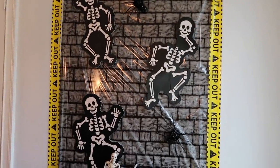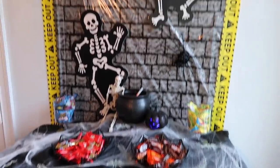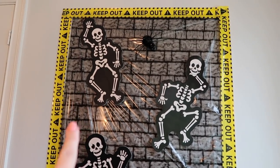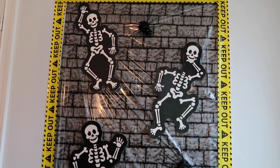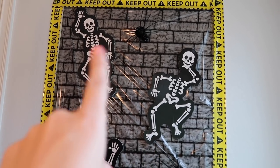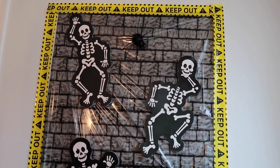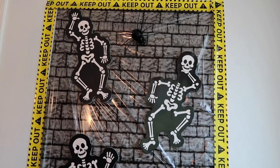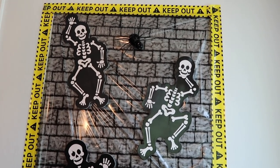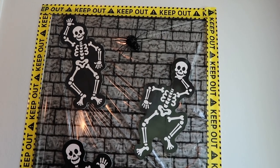Candy area this year, you guys, I kept it very simple. I didn't go too crazy. Basically, I just used this brick paper from the 99-cent store. You can see it was 99 cents, so it's not going to be the sturdiest of paper or wall decor, which is fine. It's just for a Halloween party. It does not have to be perfect. This is not the Met Gala. We're just having fun. And then I just outlined it with the Keep Out streamers.